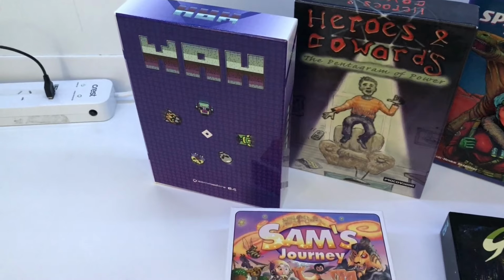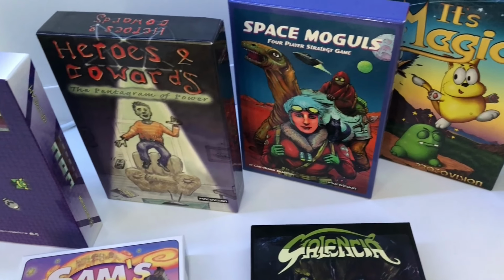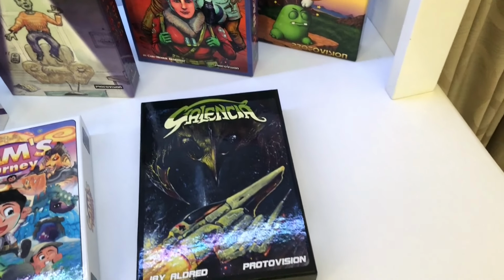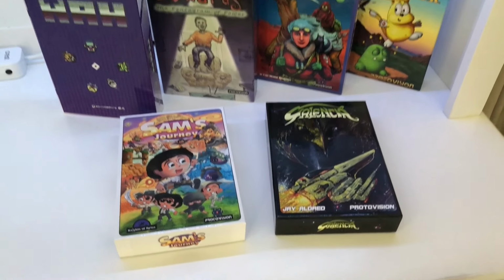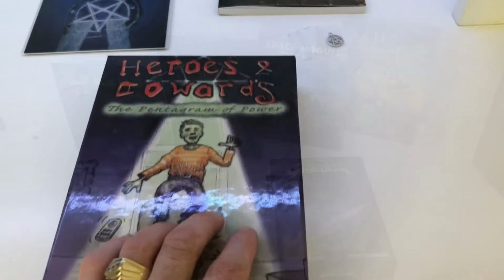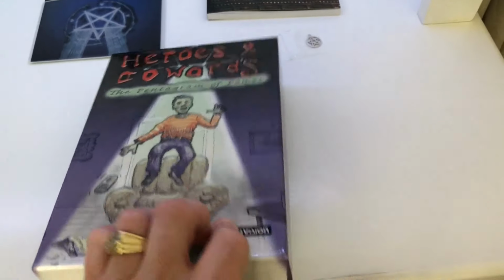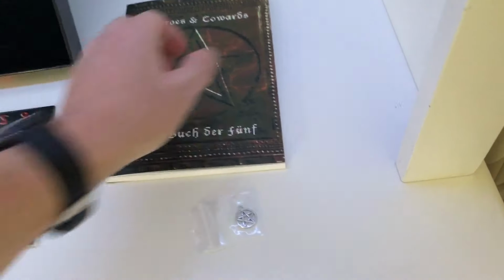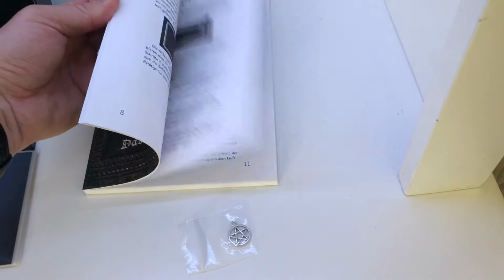And now, to finish up, we take a look at my favourite range of big box games, which are from Protovision. These editions exude quality all throughout. High quality glossy cardboard, great artwork all around, foam inserts, glossy manuals and nice small touches all go a long way to justify the premium price tags that they demand.